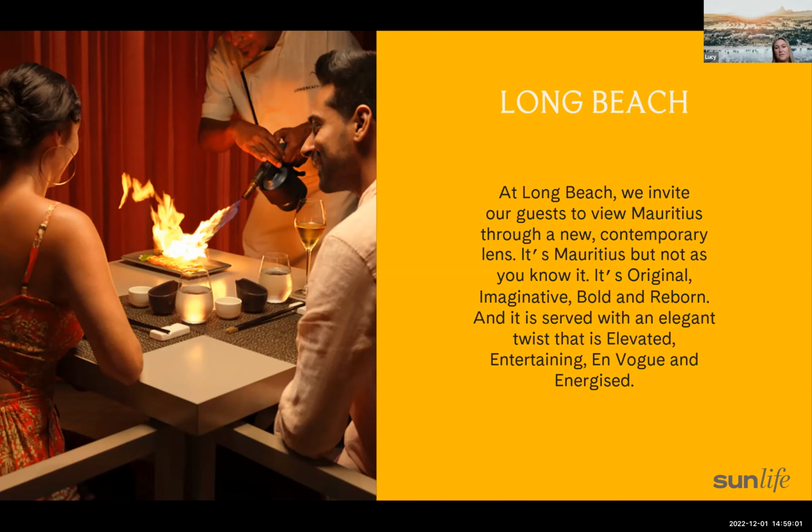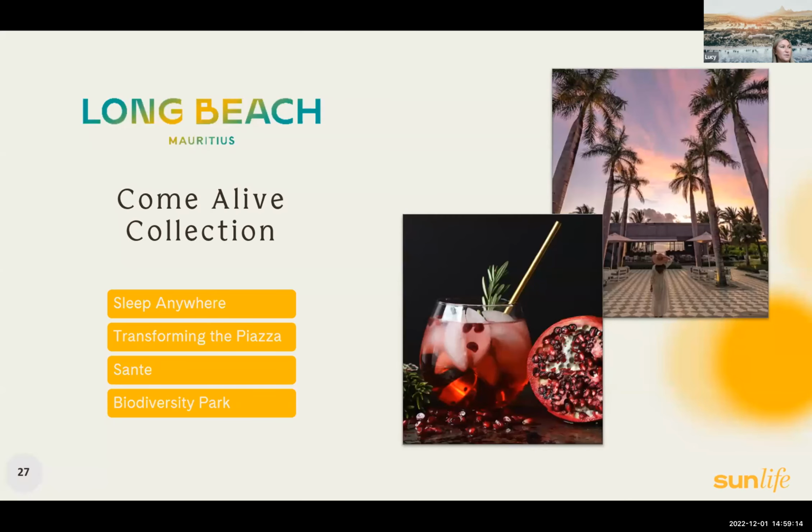Obviously I mentioned the East Coast is the more natural coast. So an amazing stretch of beach, and you've got the lagoon at Long Beach, so it's really good for snorkeling, and obviously out to the coral reef. So definitely encourage guests to do that.